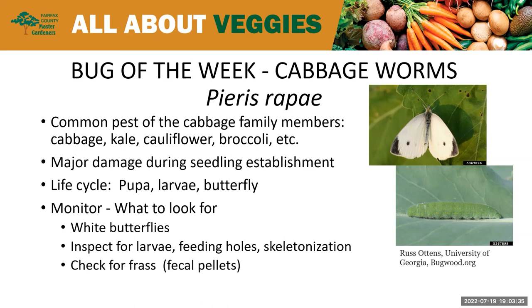The time from the egg to adult is about 4 to 5 weeks. So you may get two or more generations produced each year. And that becomes an ongoing battle in the garden. So what should you look for in order to monitor your plants? First off, you want to look for those little white butterflies. Cute picture there. I noticed the black tips on the wings. They're not a problem in themselves, but they are an indicator.